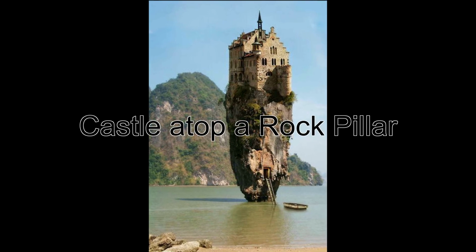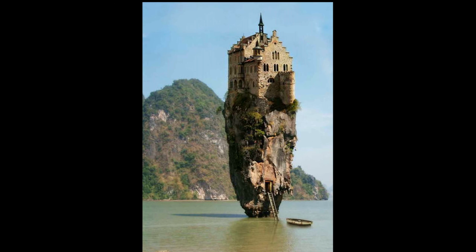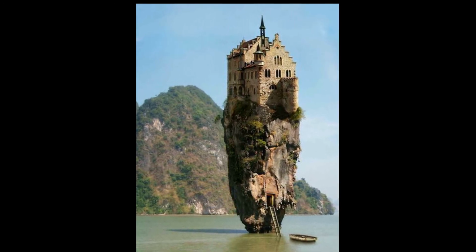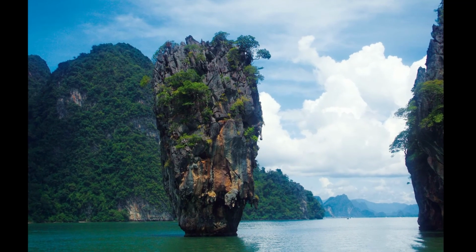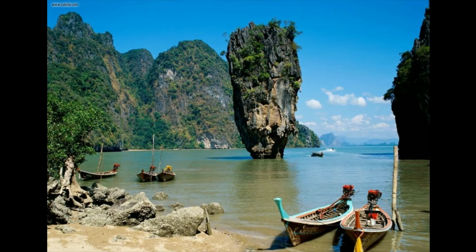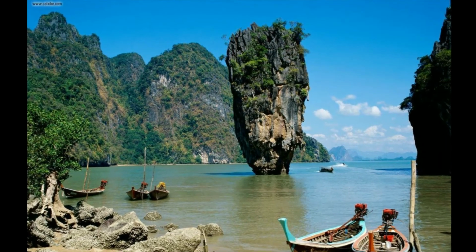Number 1. Castle atop a rock pillar. Easily the most beautiful image in our list. The castle is a really good Photoshop manipulation, it seems, as many people thought this was real. The actual island is called James Bond Island, located in Thailand. The 1974 James Bond movie, The Man with the Golden Gun, featured the island as the hideout for the villain.